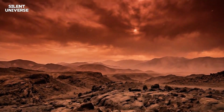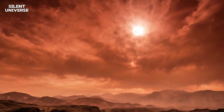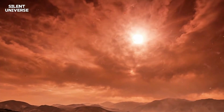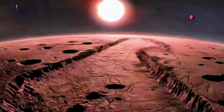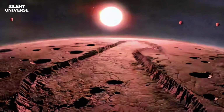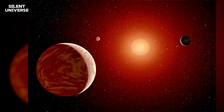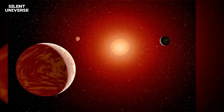You are standing on a world that should not exist, at least not according to everything astronomers believed a decade ago. The ground under your boots feels almost ordinary. The horizon curves the way it does at home, but the light overhead is wrong. It is dim, reddish, closer to an eternal dusk than a proper afternoon.